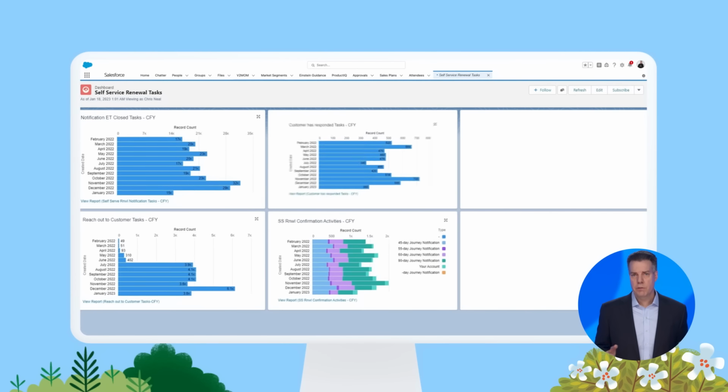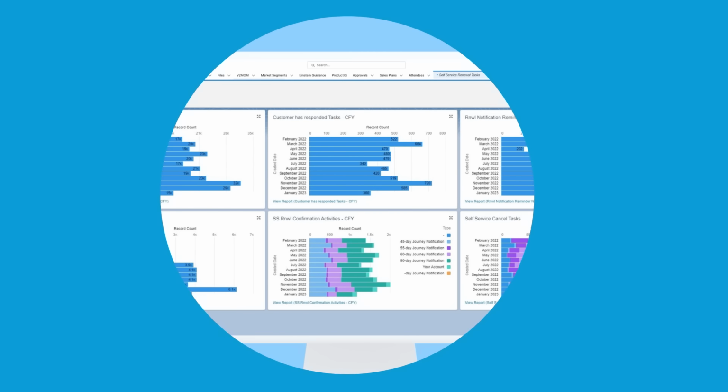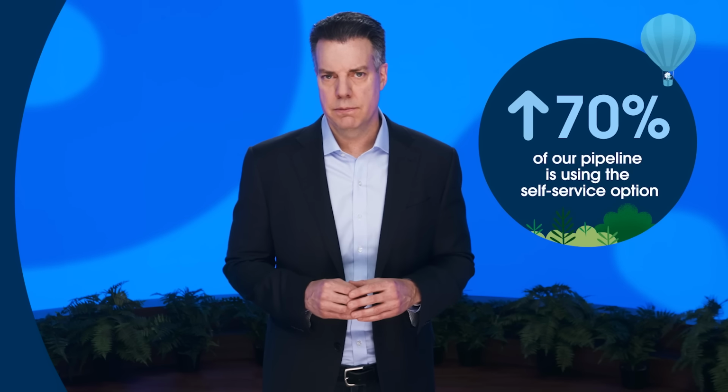Remember, with Salesforce Customer 360, you always have a single shared view of your customers. That means account and success managers working in Sales Cloud always have eyes on what's happening with your renewal campaigns within Marketing Cloud, allowing them to be more productive by getting involved only when they're needed. Following these updates, we've seen a 52% year-over-year increase in self-service renewals, and we're seeing 70% of our renewals pipeline exclusively leveraging the self-service option.